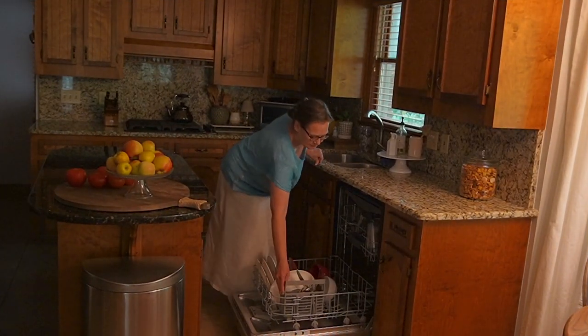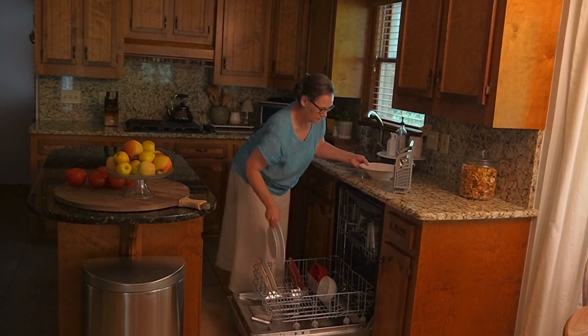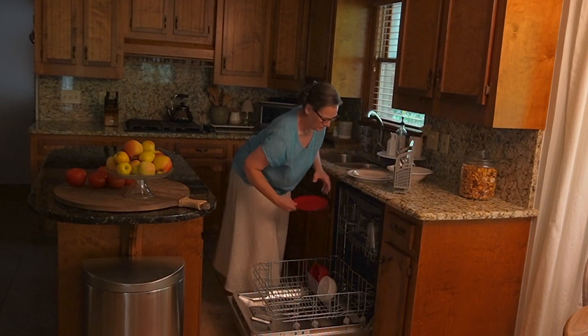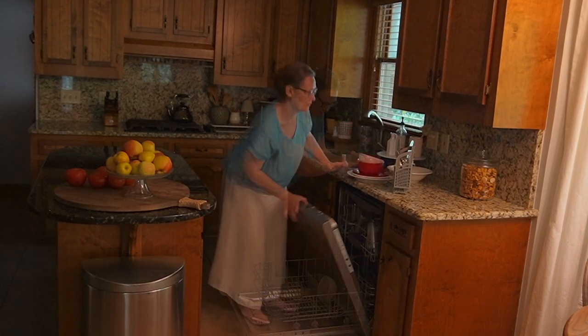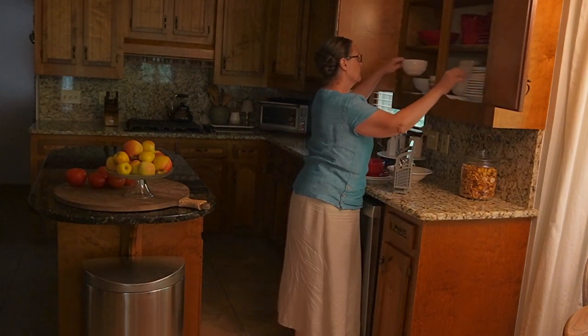On a typical day when I don't go to the grocery store, I start my morning by unloading the dishwasher. So I will load the dishwasher at night and run it. And so then in the morning, the first thing I do is unload all of the dishes and put them away in the cabinet.